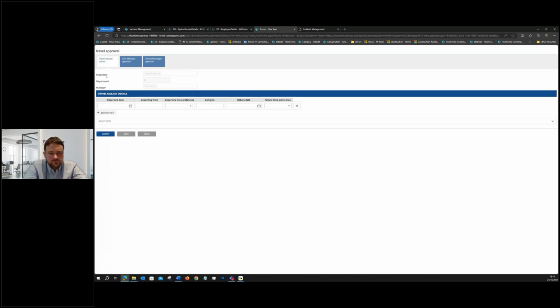So you'll see with the questions, putting through information, I've got a repeating table here. And if I were to fill this out very quickly, let's just say I'm going from A to B, and I'm returning on the 2nd in the morning. So when I click submit, that's me finished with this step in the form, and the form would close out and move on to the next available person.